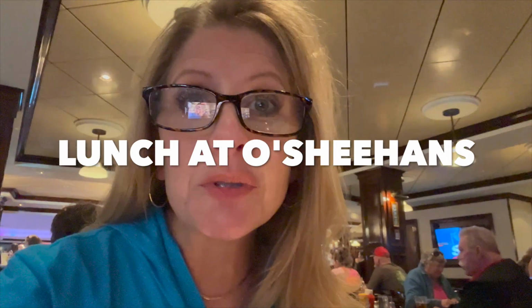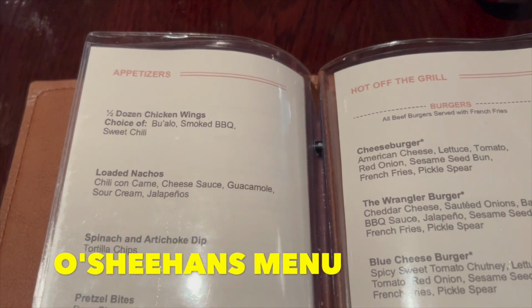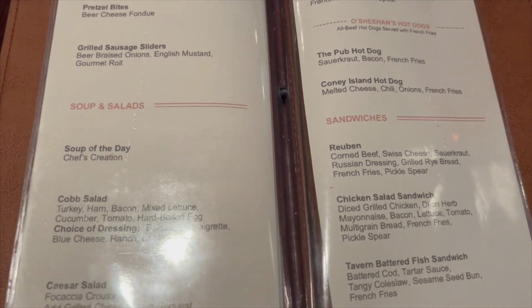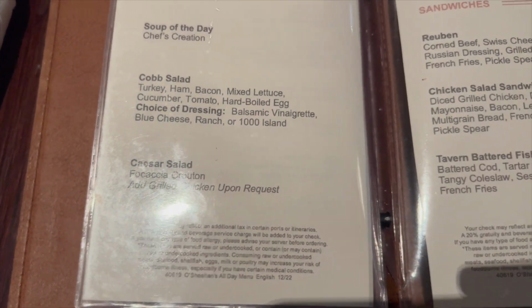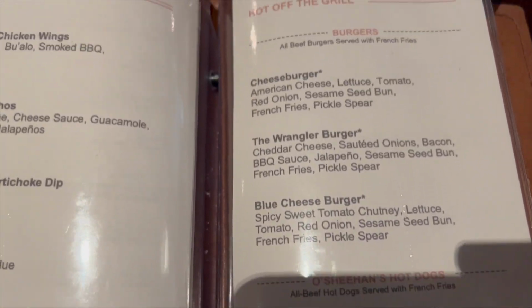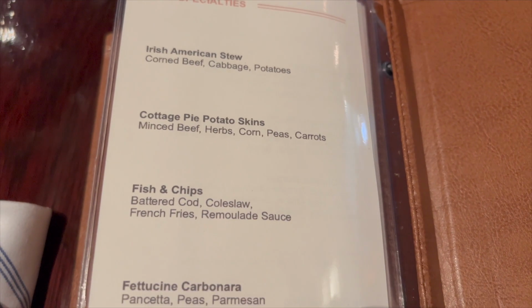So I got him to O'Sheehan's, and I wanted to show y'all a little bit of the menu. So if you wanted to screenshot that or pause it and read the menu, because they've got all those appetizers and then soups and salads along with the burgers, which is what I'm having. Are you having a burger or fish and chips? And the pub hot dog and a Coney hot dog. And then the sandwiches. Oh, there's another page too.